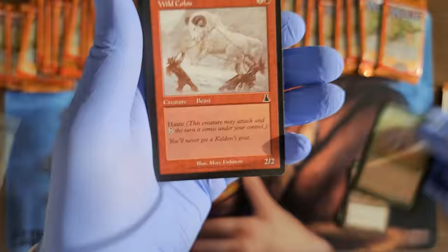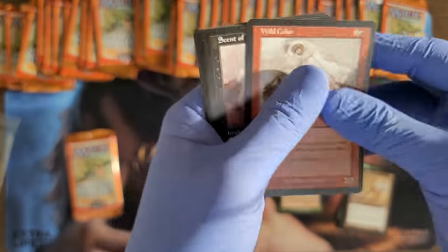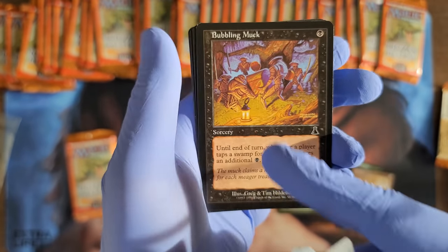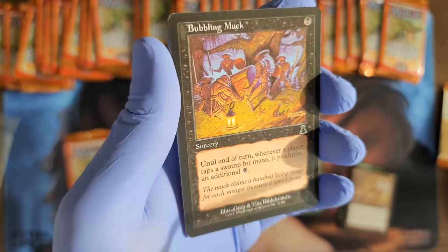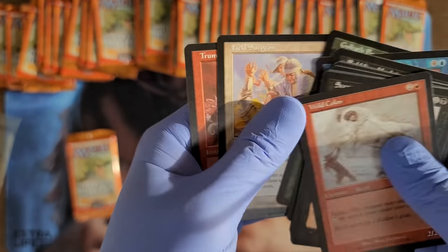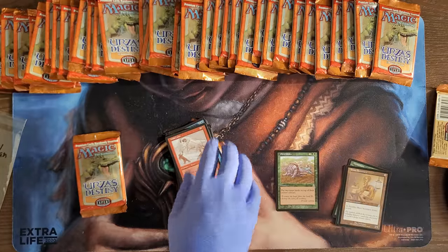There you go. Now we will go digging for foils in every single pack. Will we find one? I don't know. Bubbling Muck, that is the most valuable common in the set. Bubbling Beetles. Oh man, I can't wait to see a foil. I hope it's something out of this world.